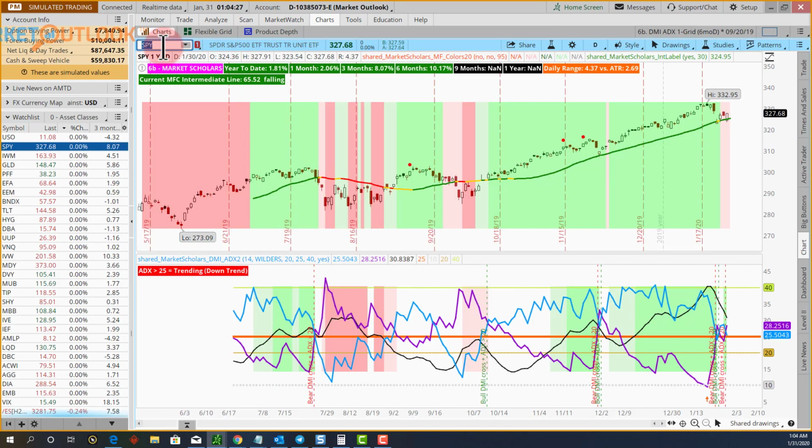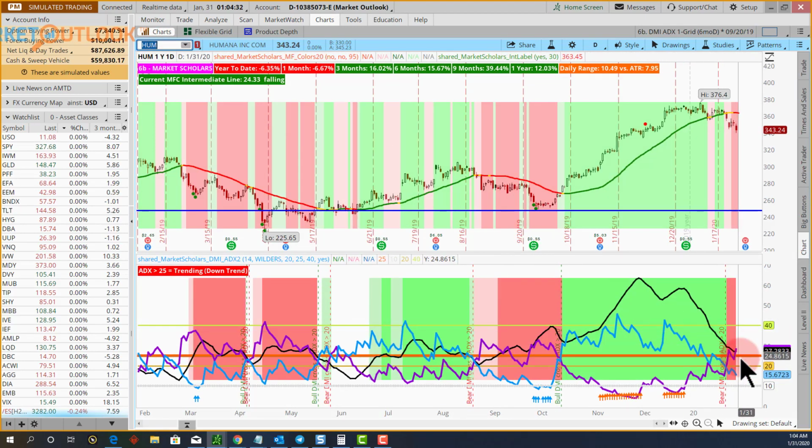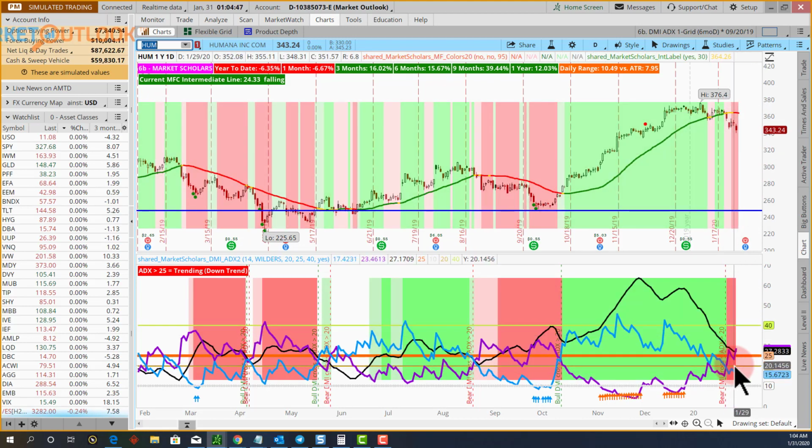Here's the DMI chart for Humana. You can see the negative is crossed back above 25. The positive index has fallen below 20, and you have the ADX already above 25. So we're going to get some good trending moves out of this because the ADX didn't fall back down below 20 here.